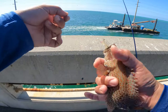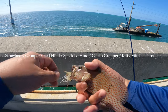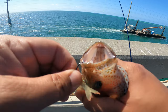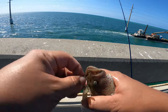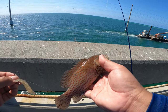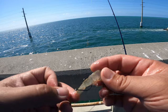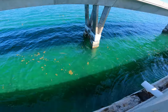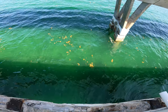Alright, so I wasn't recording, but got the little scamper, strawberry grouper, or speckled hind. I'm not sure what this is, but cool looking grouper. Spots all over him. Bonus is I get to keep my bait, so that's pretty cool. Sweet looking fish. Send him back. It's like a nursery out here, just a bunch of smaller fish. Look how many tarpon are down there. Holy cow. See this? There's like a tarpon fiesta over here.